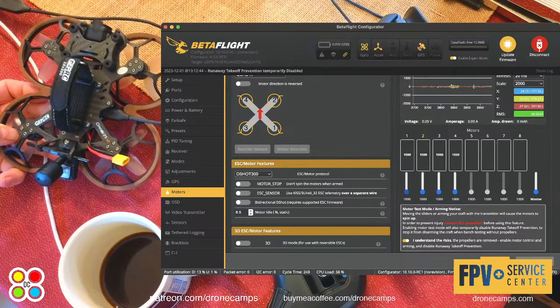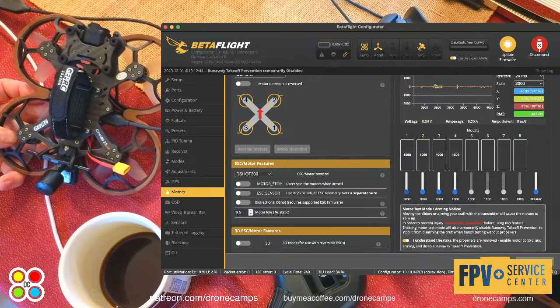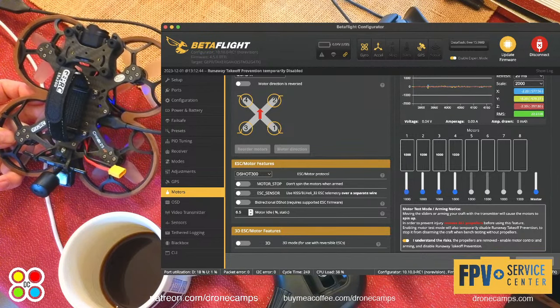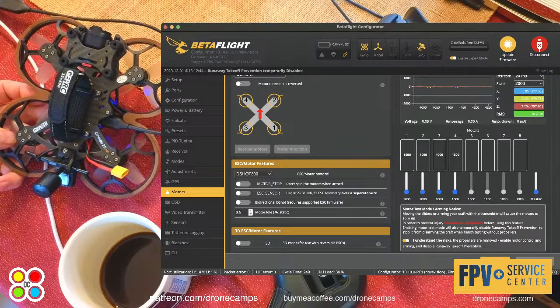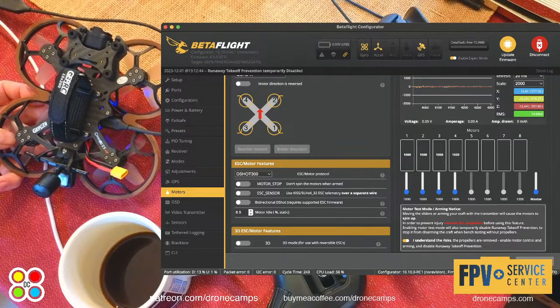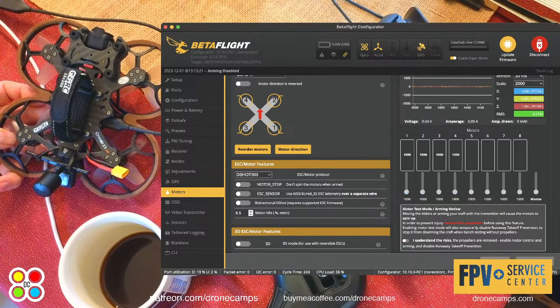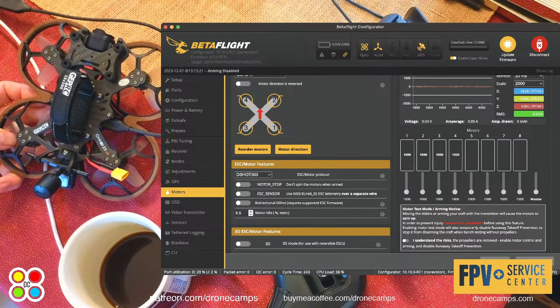Back in the old school days, we had to kind of unplug things or try to figure out how to rearrange our ESC layout and things like that, or just go over to BL Heli Configurator and just really get into it. This is a great little option here. So we're going to go ahead and turn that off, and you'll see that reorder motors comes back up. You can also play around with motor direction.